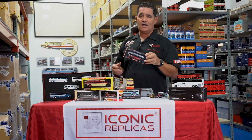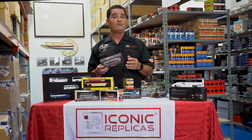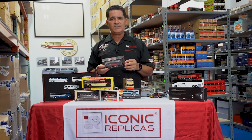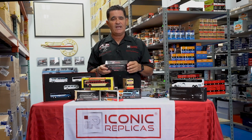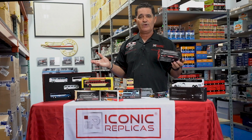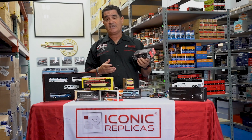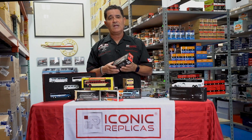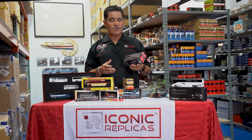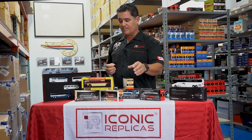This one's probably got a lot of people excited. It's the Nova Bus, the LFS series. There is a low floor series, diesel, CNG, electric, and we are coming out with a number of different buses in Nova Bus. Of course, New York City, a big operator of Nova Bus, but San Francisco, Montreal, and a couple other cities yet to be determined. So keep an eye out for that also in the first quarter of 2024.